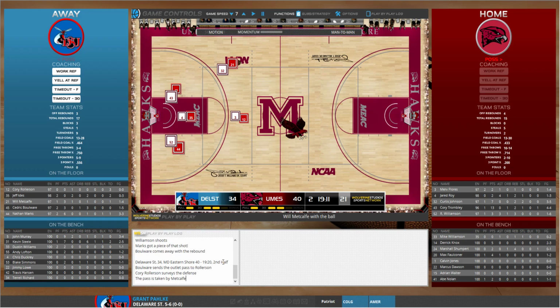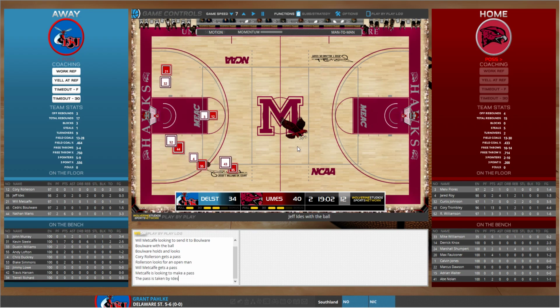Boulder gets the ball. He passes it up to Rollerson. Rollerson passes to Metcalf on the right wing. Metcalf down to Boulder in the right post. Boulder passes to Rollerson, top of the key. Rollerson passes to Metcalf, right post. Metcalf passes to Ides on the left wing. Ides to Metcalf in the right short corner. Back to Ides in the right corner.